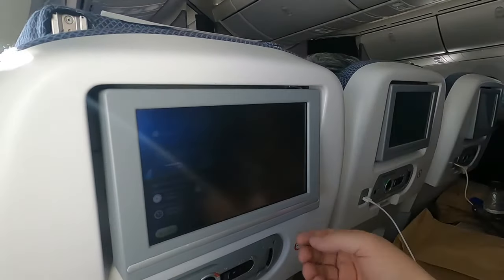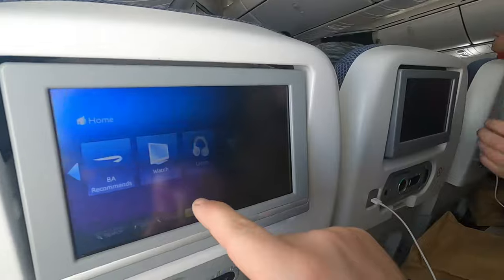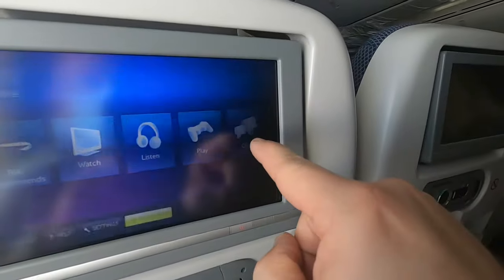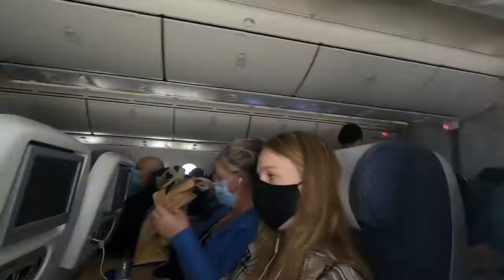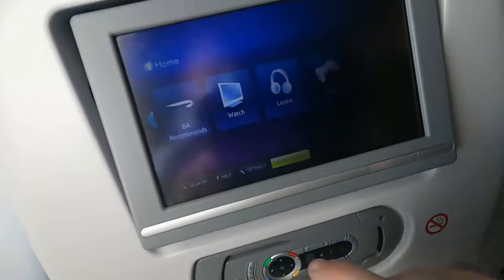All right, the screens are a pretty good size on these flights, by the way. It's easy to navigate. It's hard to see because of the sun. You can actually chat between seats. So if you're in a large group of people, you can chat with other members on the plane just by using this remote control, which turns into a keypad.